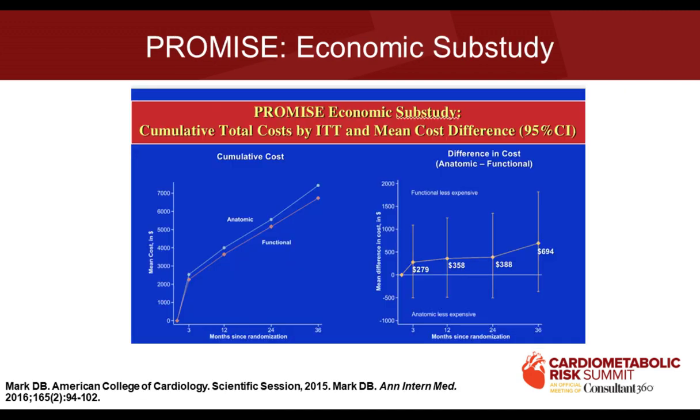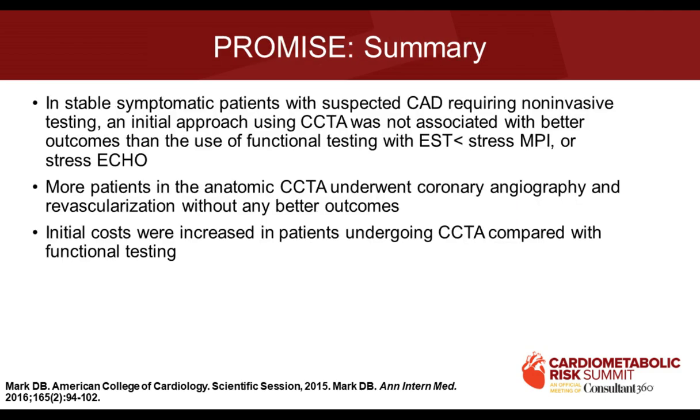And this is the cost analysis that was presented at the ACC. It was not published, because I guess the authors did not like the results of it, but you can see here that there was a difference in cost. Anatomic testing is higher at 36 months by $700 than functional testing. So we're spending more money, we're doing more procedures, but we're getting the same outcomes. And I think that doesn't necessarily negate the role of CTA, but it validates the role of myocardial perfusion imaging. So let's look at a couple of cases here.